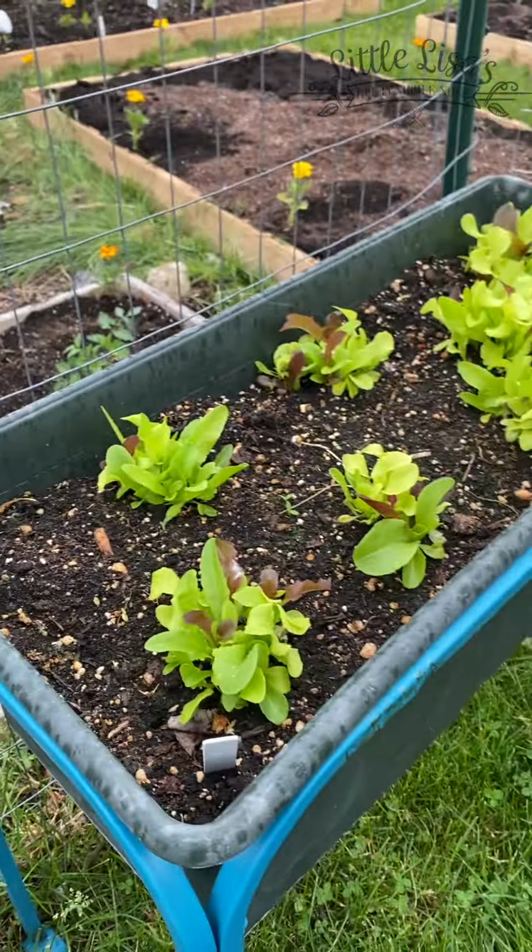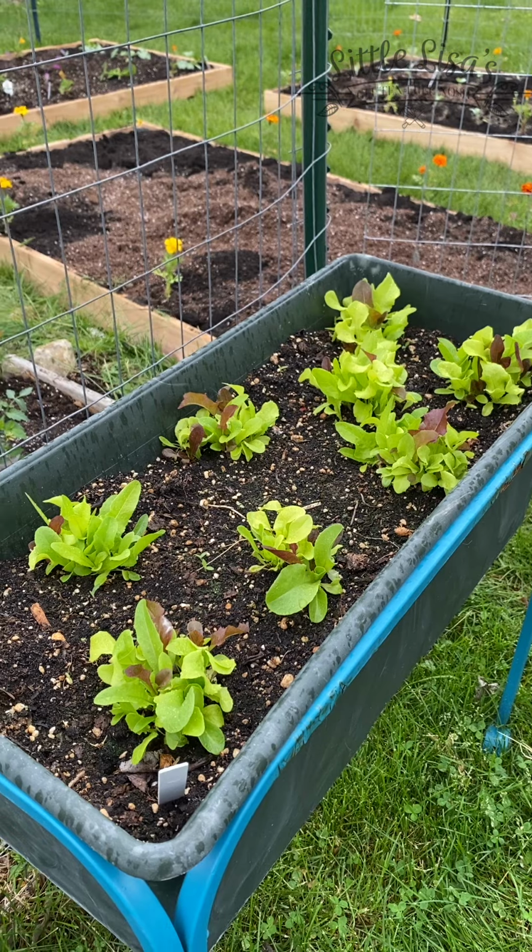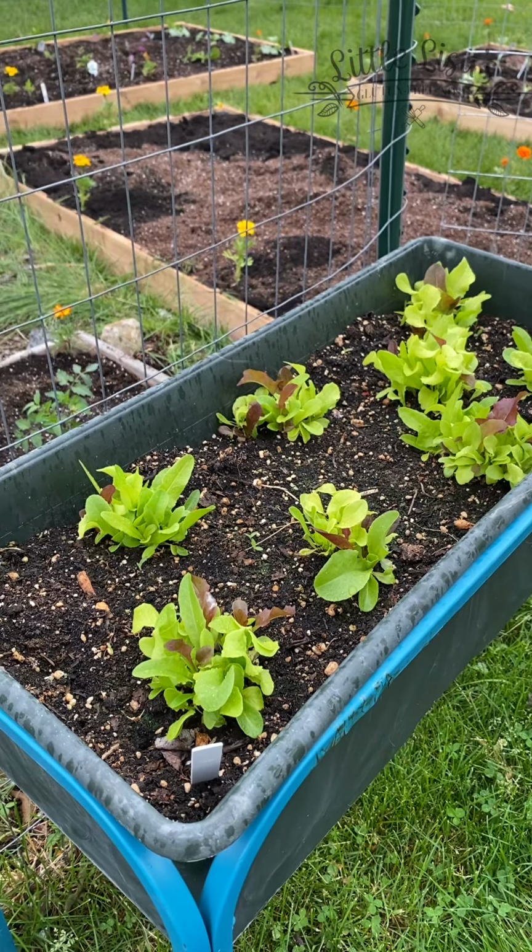And then over here I have a bunch of lettuce that's filling in nicely, and hopefully we'll be able to harvest in like another week. So those are my last 2 earth boxes.